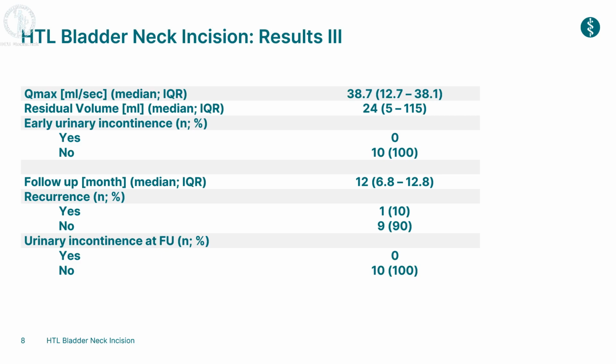With a median follow-up of 12 months, we see 1 patient with a bladder neck contracture recurrence. No patient claimed to be incontinent at time of follow-up.